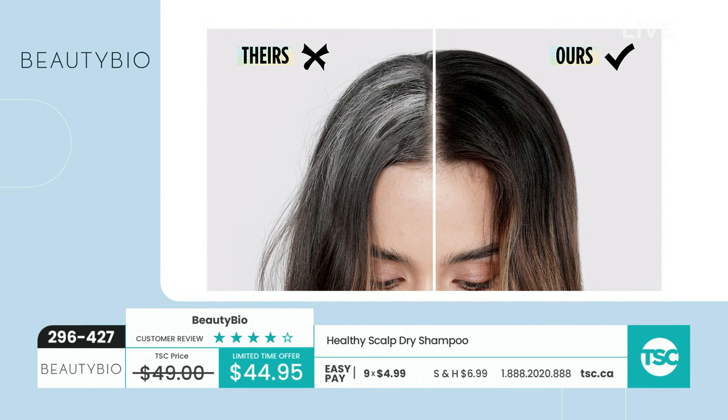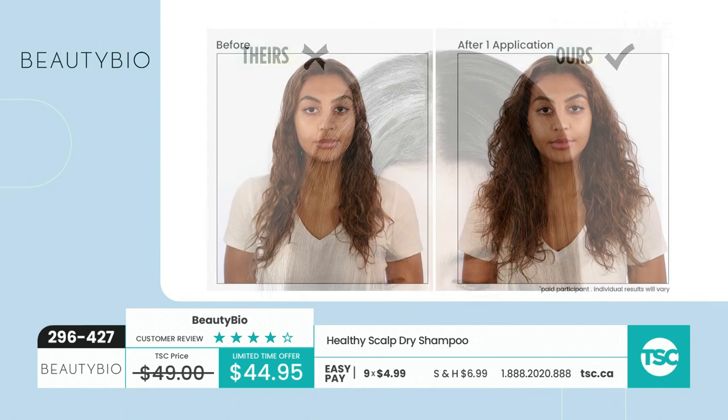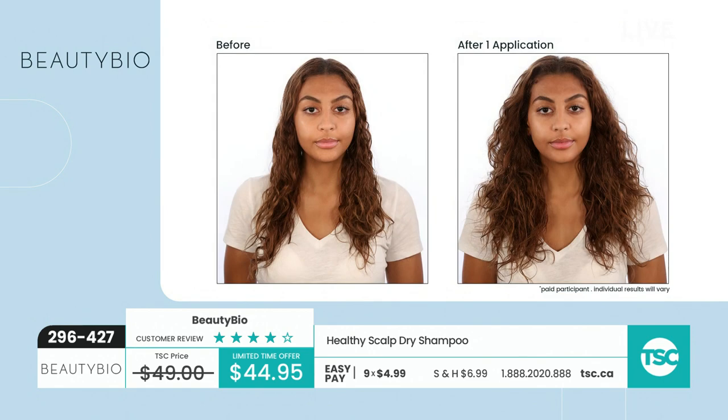5 stars. So even if you have baby fine hair, don't worry, because I know many of our friends who have baby fine hair are worried about it weighing down your hair. You're not. Look at the difference. Look at this, a whole lot of zhuzh that you're getting right here. Look at that before and after, and think about the application of dry shampoo. When has that given you a zhuzh and made you feel fabulous? Look at how fabulous that is after one application. When you think about one use, this is amazing, resetting the roots.